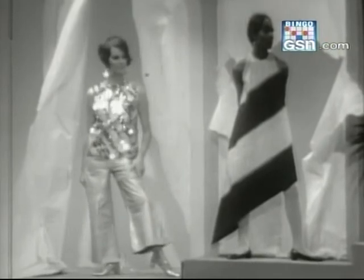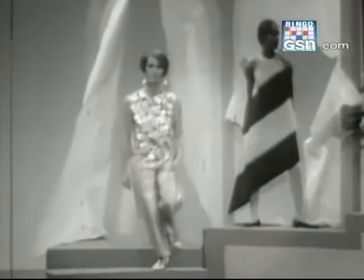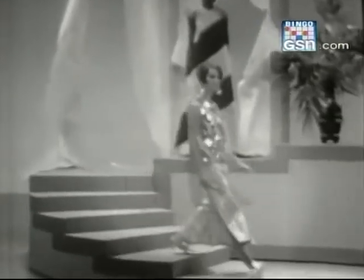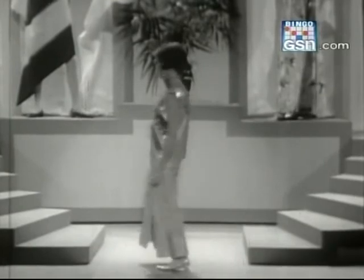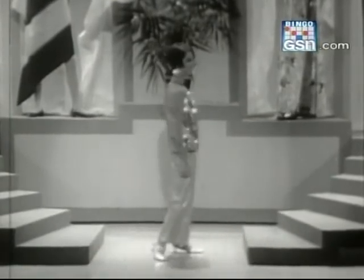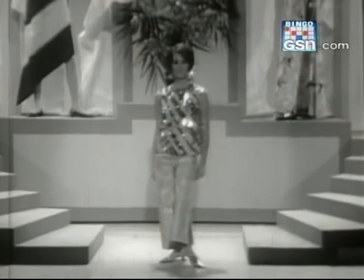May we see the next dress, please? Now, this is Penny, wearing a silver pantsuit designed by Margot West. It's trimmed with silver sequins, and the slacks are slightly bell-bottom. Notice her psychedelic earrings, the newest thing in vogue. Gorgeous. I think we have time for just one more.